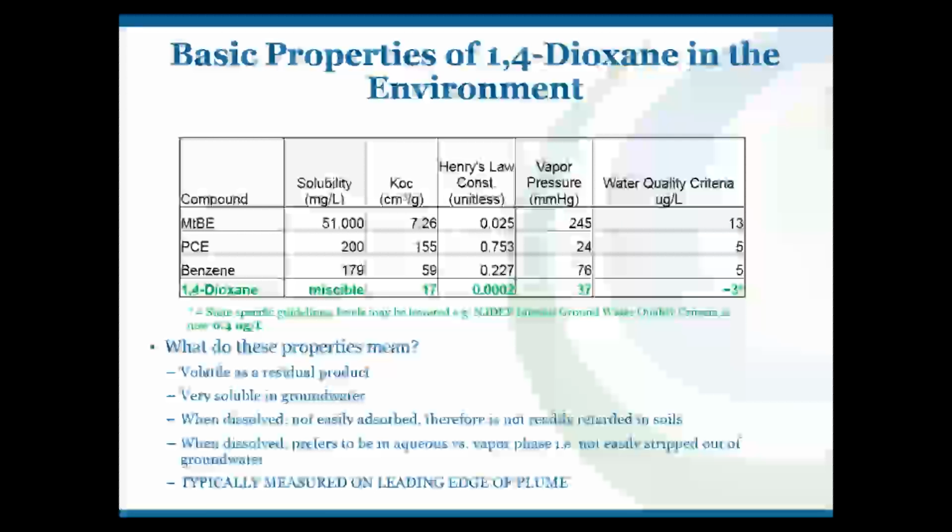Water quality criteria for dioxane are a bit of a moving target on a state-by-state level. As we know, there's no federal MCL as yet, but the states all seem to be getting down to the low ppb or sub-ppb level. An example: New Jersey just went to an interim groundwater quality criteria of 0.4 ppb for 1,4-dioxane.